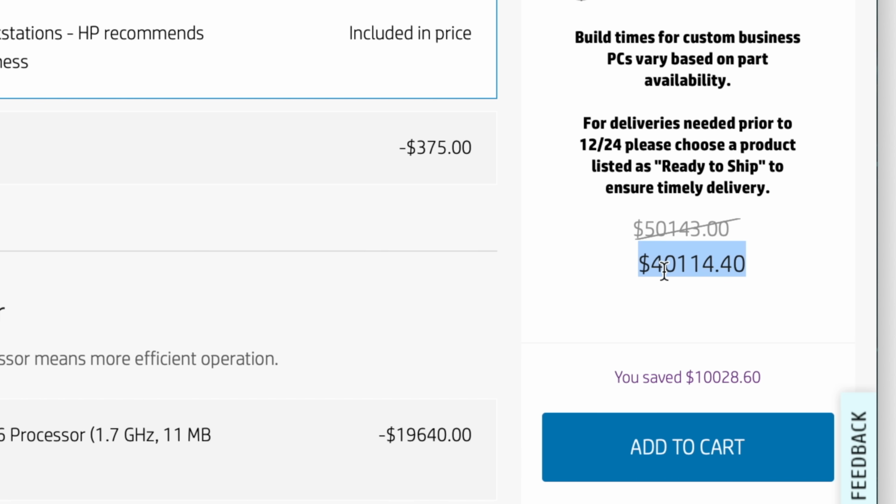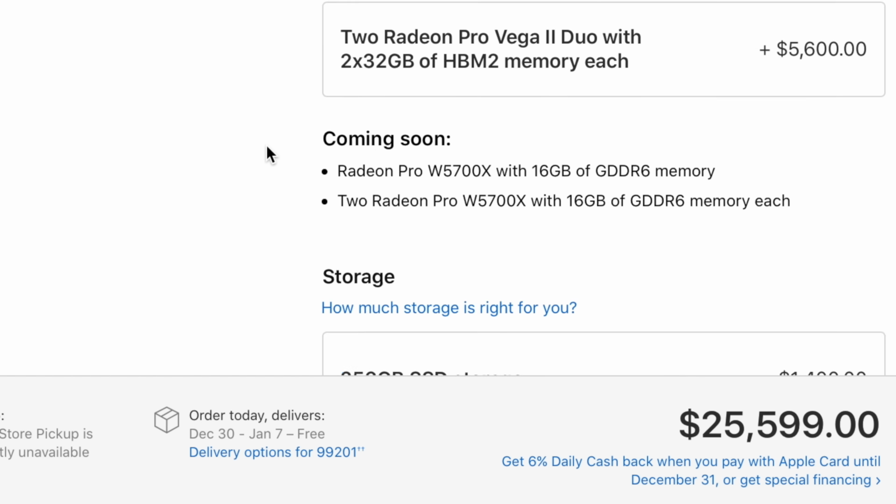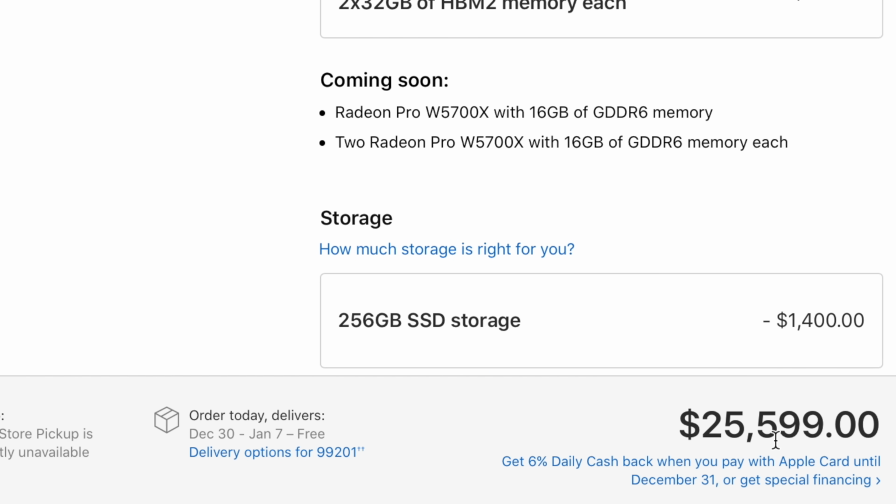Now looking at the total price, we're at $40,000 compared to $25,599 on the Mac Pro. So that was for the high end.